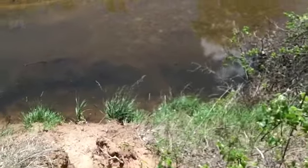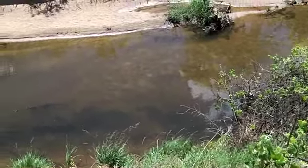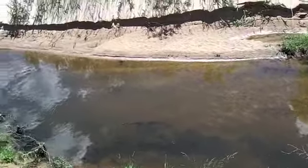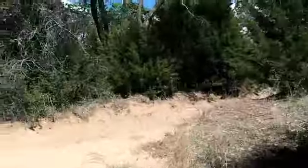Oh, and there's a little turtle floating. Oh, it just went under. You may have seen the bubbles. Okay, let's go back on the trail.